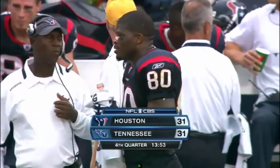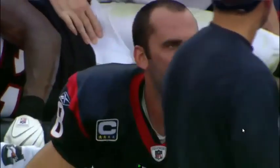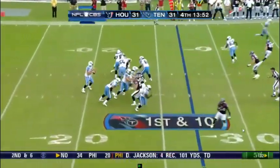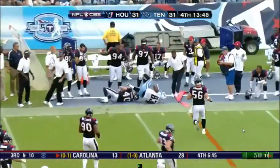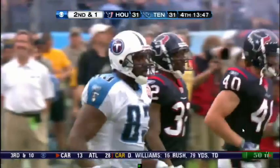Welcome back. We're tied at 31. Houston and Tennessee, fourth quarter. There's Vanden Bosch with those piercing red eyes. Matt Schaub has found his rhythm in this game, but right now it's Gary Collins and the Titans on offense. He finds out, knocks him out of bounds after a gain of 9.